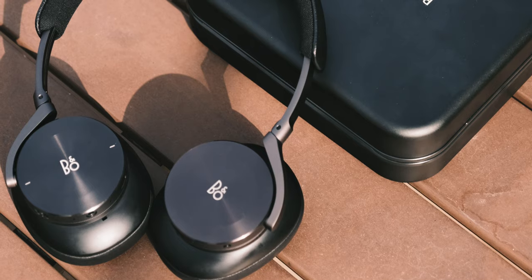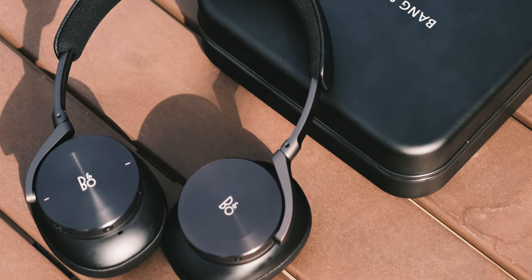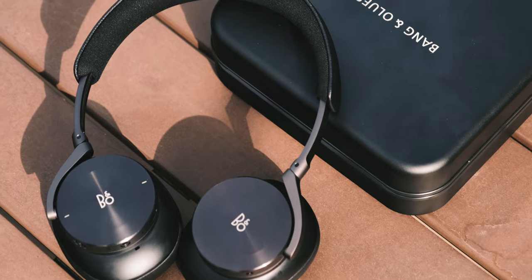And that headphone is the BEOPLAY H95 from the legendary audio company Bang&Olufsen.